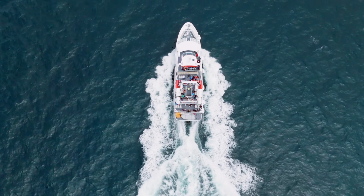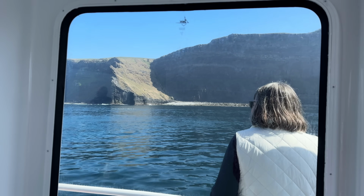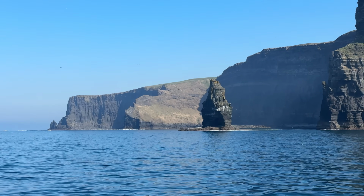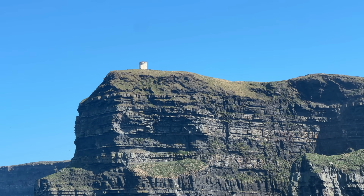As the boat turns back towards Doolin, take one last look at the cliffs behind you, knowing that you've just seen one of Ireland's most iconic sights from the best possible angle.